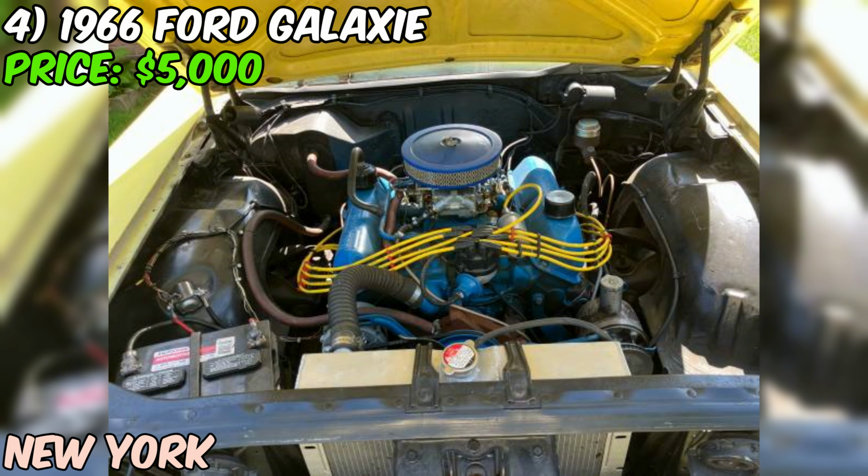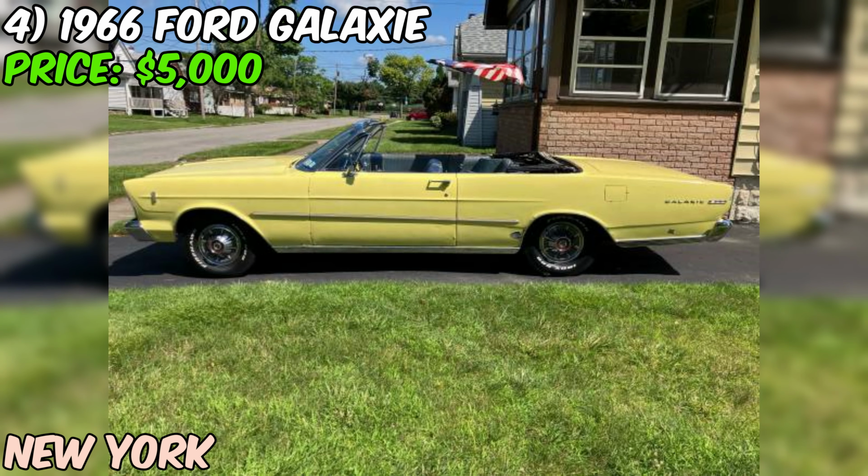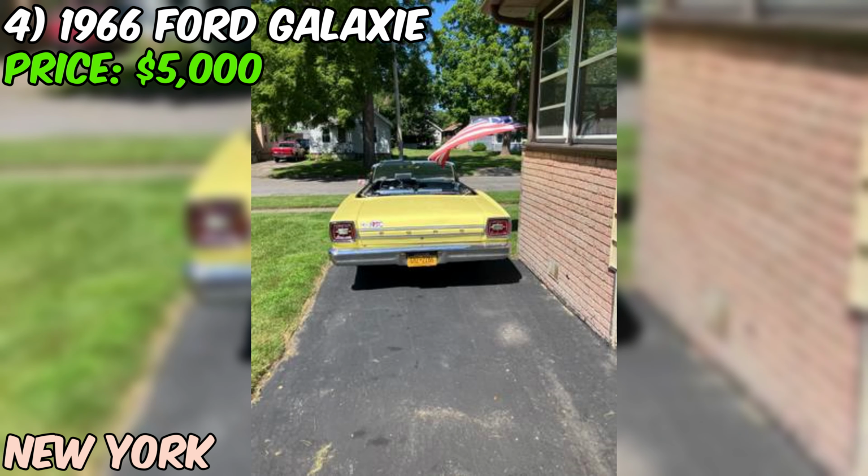In summary, this 1966 Ford Galaxy convertible could be a fun project car for someone who's willing to put in the work. It's got a strong V8 engine, a cool yellow paint job, and a bunch of spare parts included. Just be aware of the rust issues and the fact that it may need some TLC to get it into top shape. If you're up for the challenge and have been looking for a classic convertible to work on, this could be the one for you.